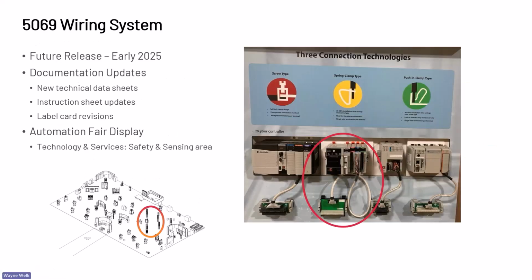Yep, the other one that we've been, like we said, this has been a long time coming, is the 5069 wiring system, which is about to be released in early 2025. Expectations are probably around January, at least, open for orders in January. So it will be on display at the fair.